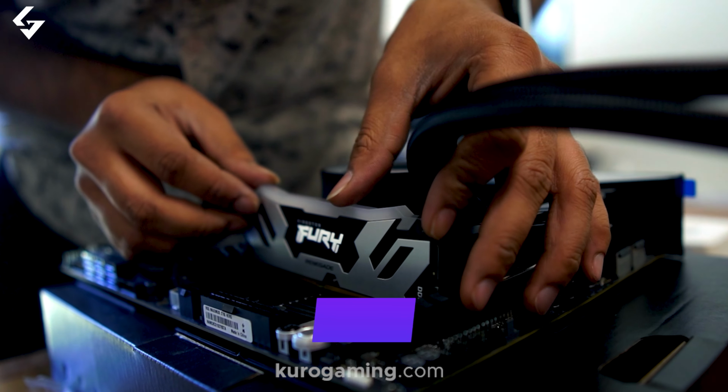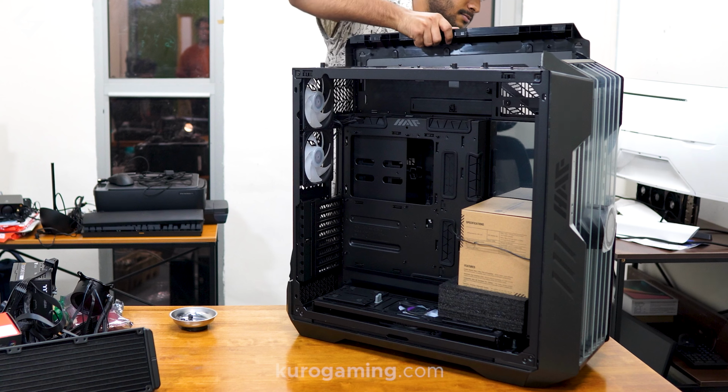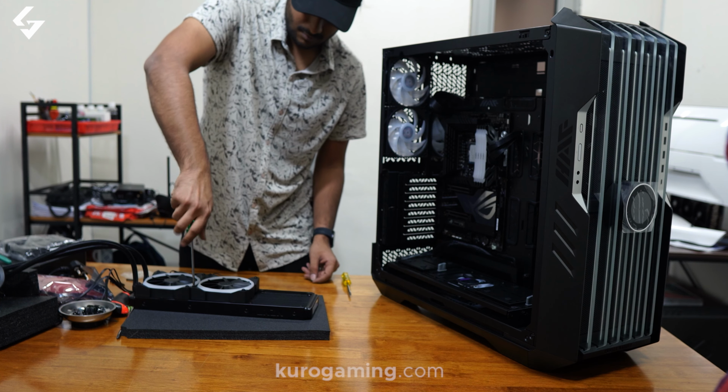With the Kingston HyperX Fury Renegade RAM, we're talking muscle memory, a whopping 256 gigs of sheer speed, essential for juggling complex frameworks and making real-time adjustments without missing a beat.